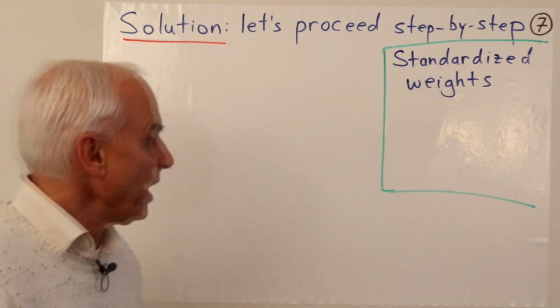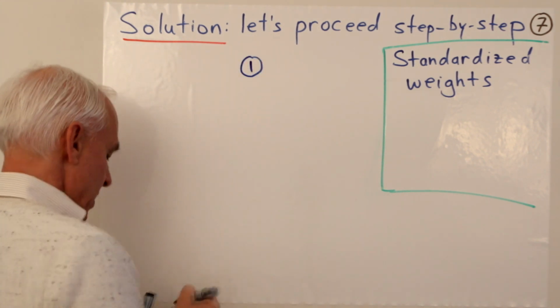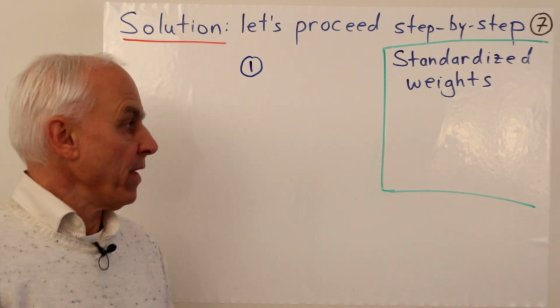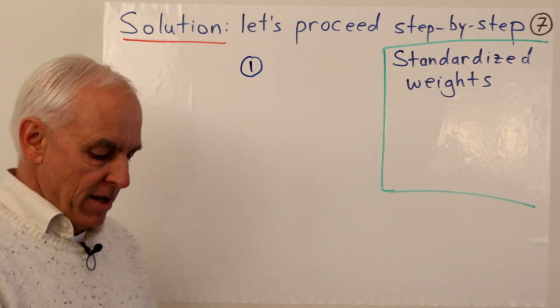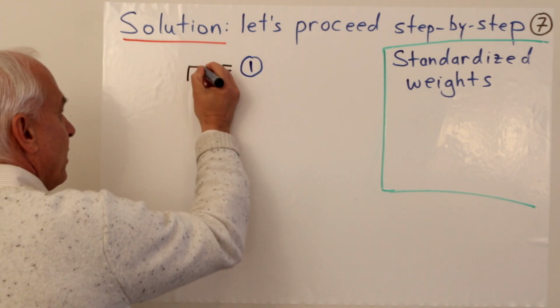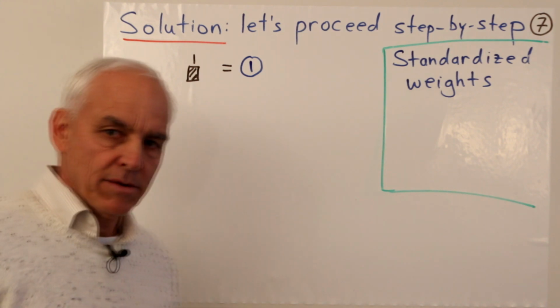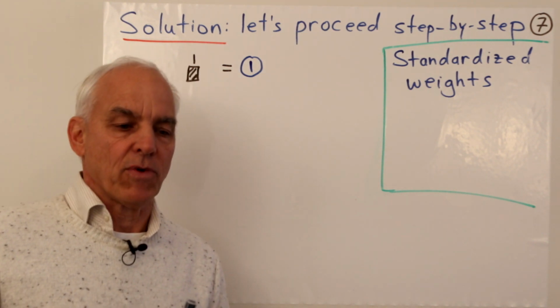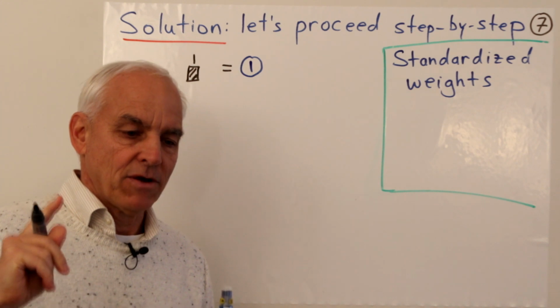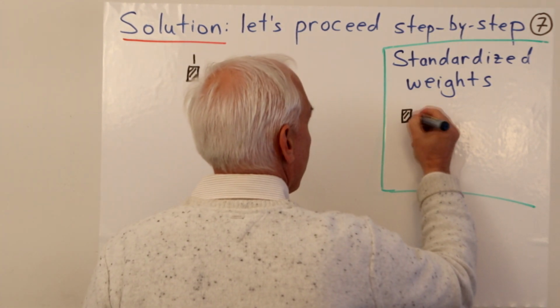So let's start with a weight of 1. I'll put it over here on the right-hand side. Okay, so that's a weight of 1 that we want to balance. And in order to balance that, well, we need a little standardized weight of weight 1. So we are going to require, just as we did in the previous question, a standardized weight of weight 1. Let's put that there, all right? We're going to need that.